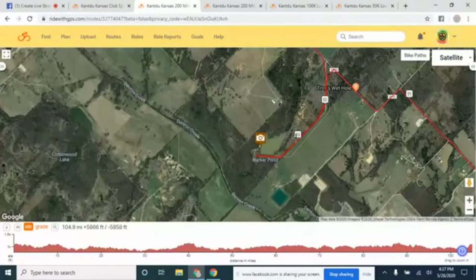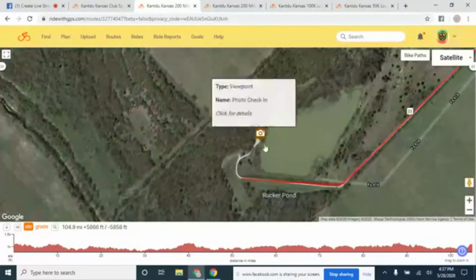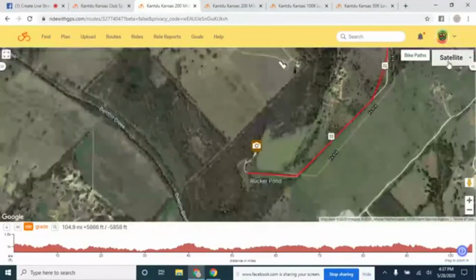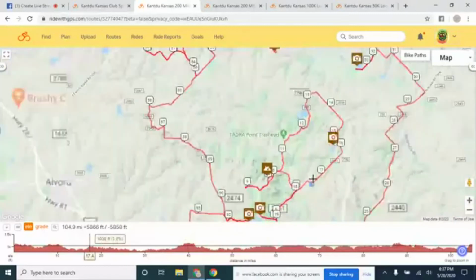And Troy's wet hole. I've been down here a couple times. I've never seen anyone back here. So that's a good camp spot. Trying to think, did I miss my?